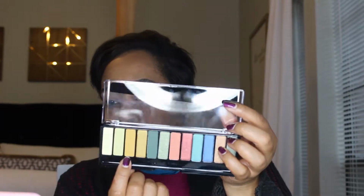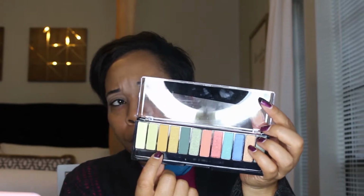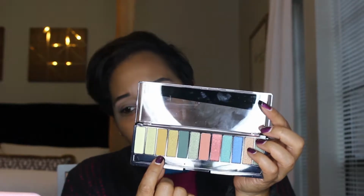So the first color that I'm going to go in with in this palette is this color right here. It kind of reminds me of a baby poop type yellow color. I'm going to go in with that color in my crease, and I'm going to use this particular brush right here. This is one of my oldie but goodies, a beat up blending brush by Sigma. It's an E25 brush, but it's still one of my babies, and I love it a whole lot. I'm gonna go directly into that crease with that poopy yellow type color.